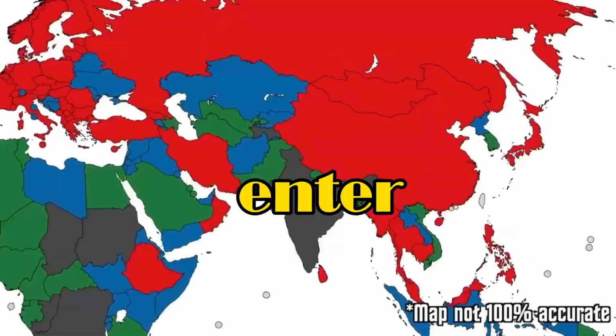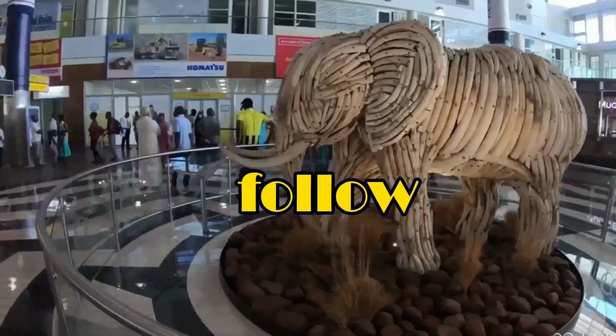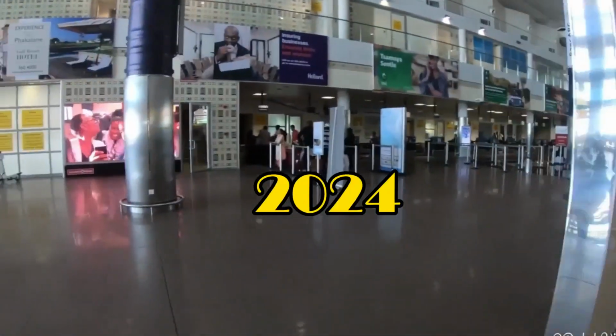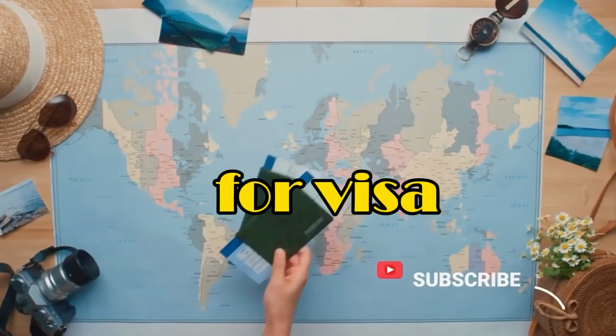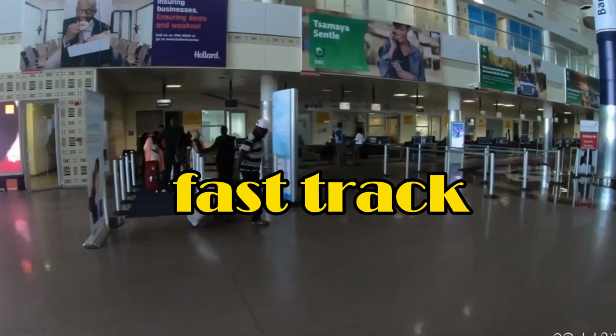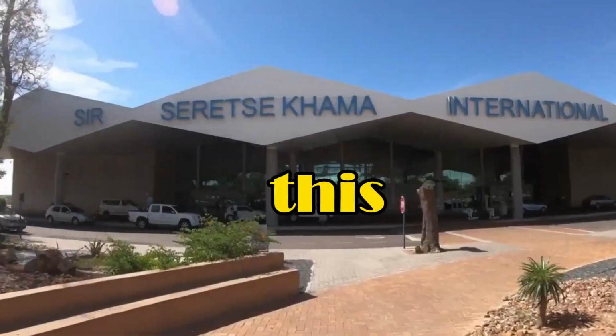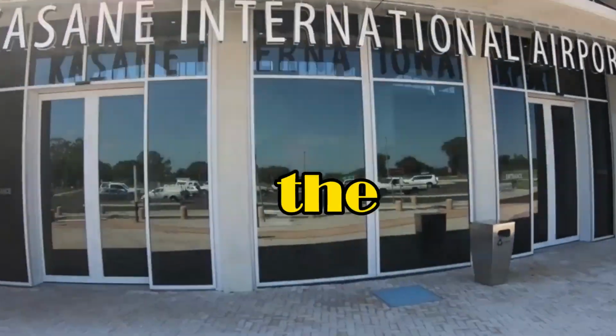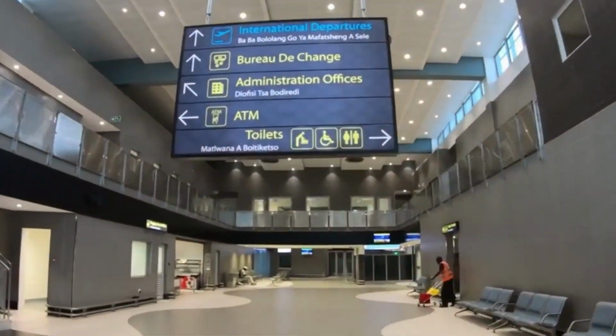Countries that need a visa to enter Botswana, the steps you should follow to apply for a visa, types of visa and their current prices in 2024, some general requirements for visa application, and other vital tips to fast-track the process. So I must say that with this information, you shouldn't suffer visiting Botswana, which is located in the southern part of Africa, just by following these tips.